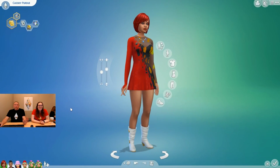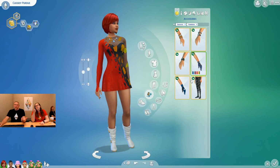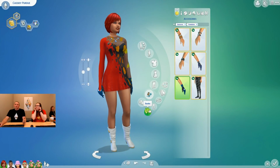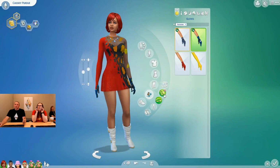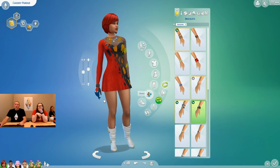I'm sure we missed something somewhere. Oh, we have gloves. We have some new bracelets, some new necklaces, and some new earrings. Actually, you guys can go through quickly and just take screenshots, because there's just too much.